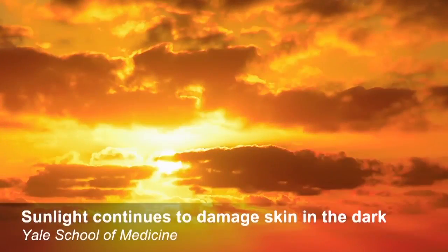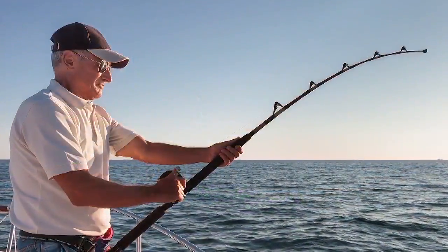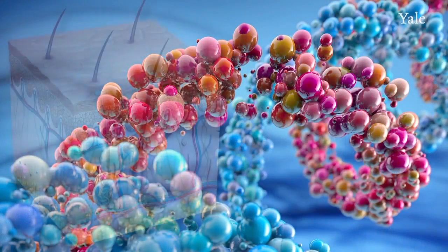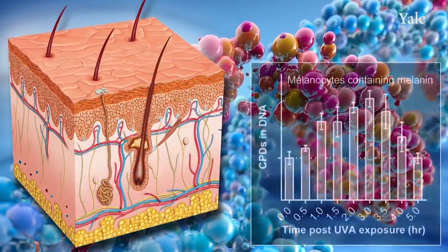When sun hits your skin, normally what happens is it makes damage to your DNA in a millionth of a second. And what we found out is that in melanocytes, which are the cells that make the pigment that's protecting your skin, that's not all that's going on. What happens is you're getting the same kinds of DNA damage in your skin for hours after the sunlight exposure is ended.